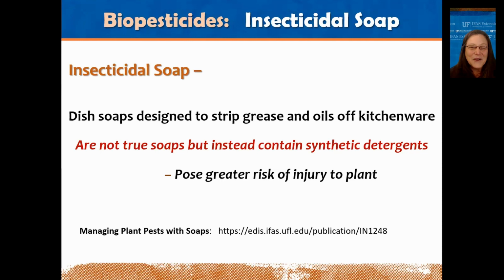Can you make your own insecticidal soap solution? Well, the short answer is yes, you can, but I can't recommend it. And that is because we deliver information that has scientific backing to support it. When a product is something that you make in your kitchen, then the ingredients, the amounts, and the safety and effectiveness are not consistent. So it can't be tested. Think about trying to make your grandma's recipes, right?